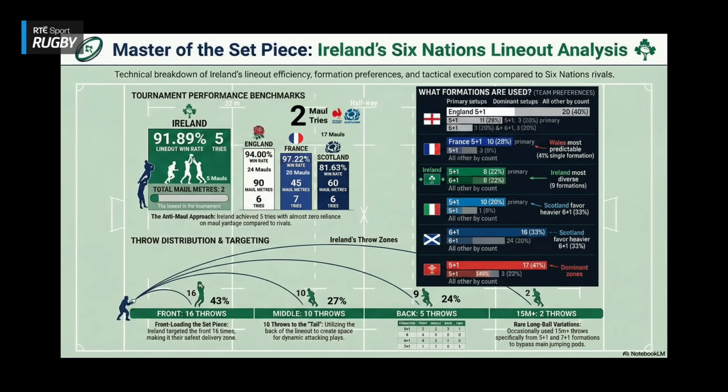But when you cut it down and start looking at the numbers they've used, I think this is quite interesting. They use an awful lot of 5+ lineouts, so it's a 5-man plus a forward, or 6+. But they've used 9 different formations. So they're becoming quite hard to analyse if you're in opposition.